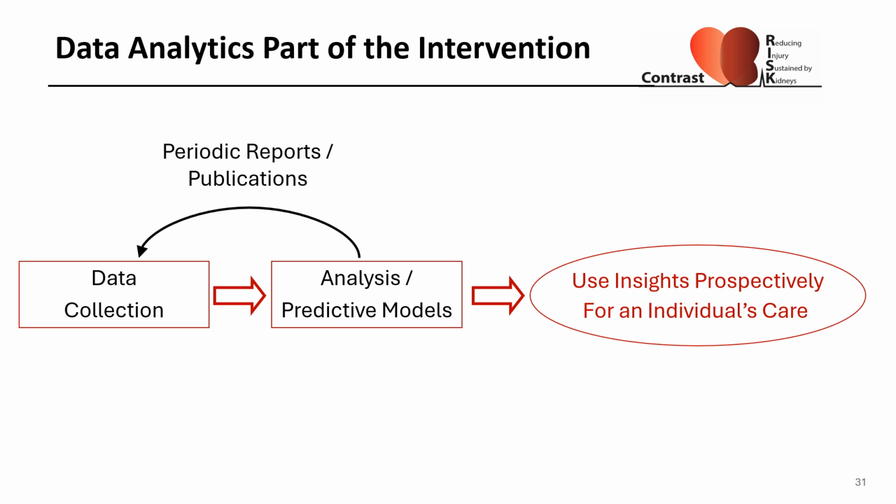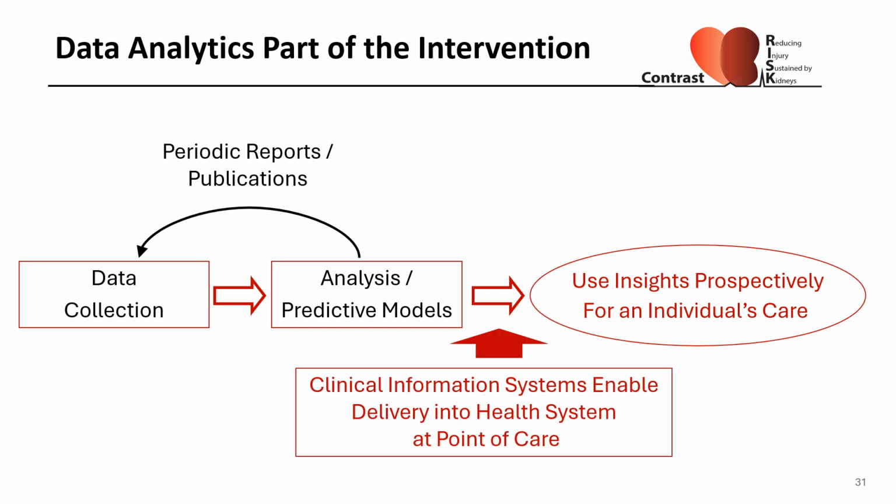prospectively through risk prediction models and decision support tools that use data to prospectively inform an individual's care. This requires clinical information systems that enable delivery of data and analytics into the health system at point of care. And so in our study, data was part of the intervention, as well as used to evaluate its effectiveness.